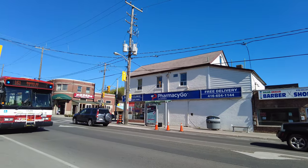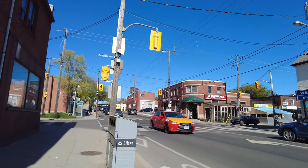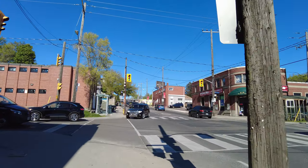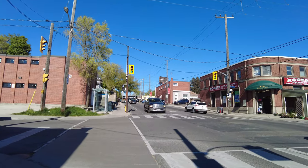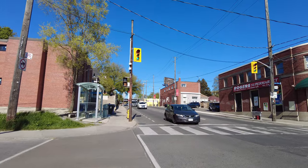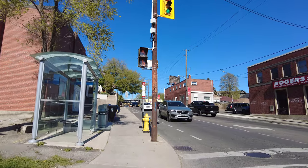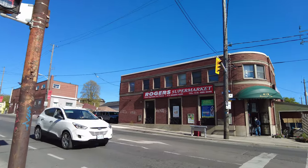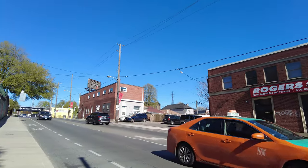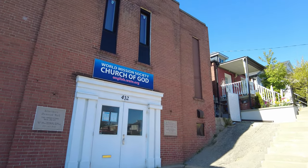To get here, I took the 32 Eglinton bus over to Keele Street. And I hopped on that bus, I think it was the 41, down to Rogers Road. Rogers Supermarket. There's the World Mission Society Church of God.